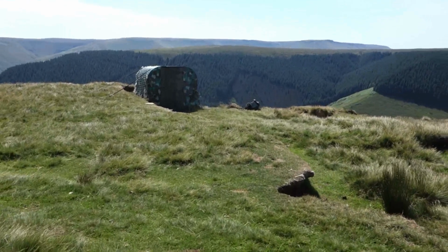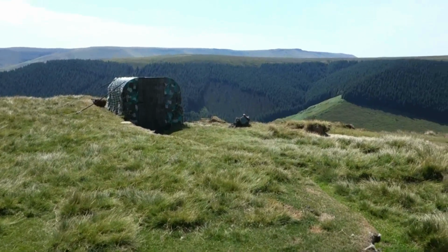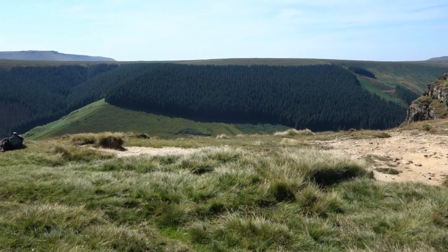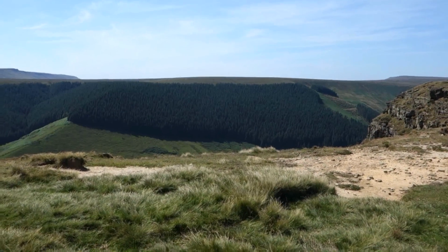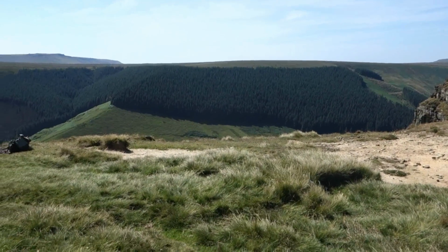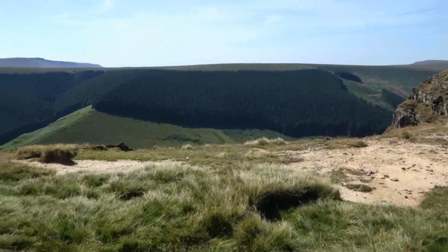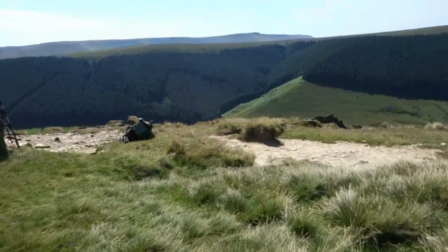Finally, we arrive at Alport Castles. There's an old bird hide here where I've just dropped my rucksack off. Now, Alport Castles, the area is called that due to a massive landslide that happened thousands and thousands of years ago. It's supposed to be the biggest in the UK, I believe, and it just left a load of rocky pinnacles, hence it got its name, Alport Castles.